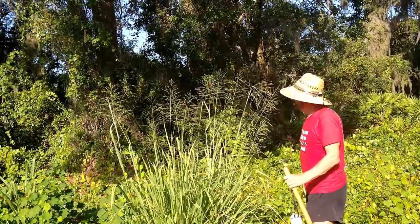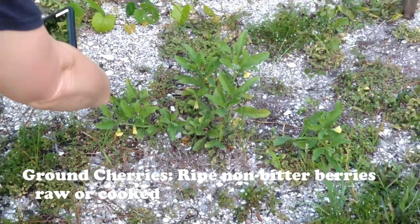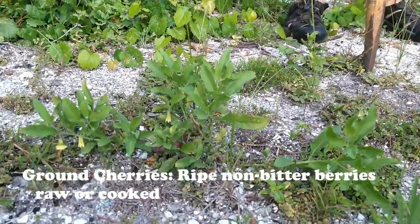So I don't see that here. They'll be fine. These are native. We have about 8 species of them here in Florida. This one here actually is Physalis walteri, also called the coastal ground cherry.